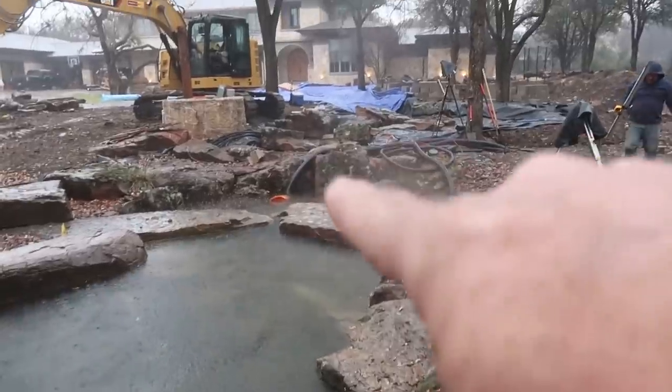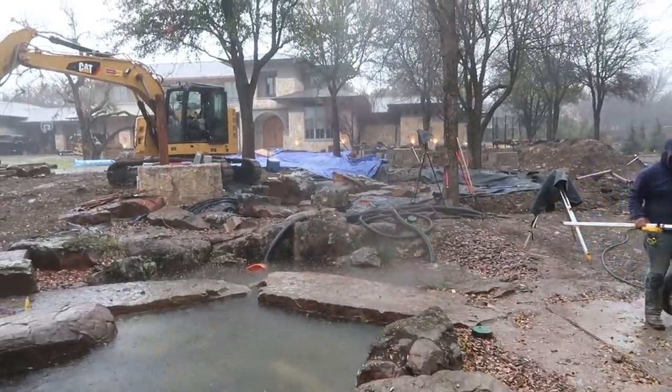Yep, it's definitely raining. A lot of the rocks set up in there. I'll take you guys up there in a little bit, but there's a lot of lightning. And with the lightning comes the thunder. Here's the thunder, then the lightning.